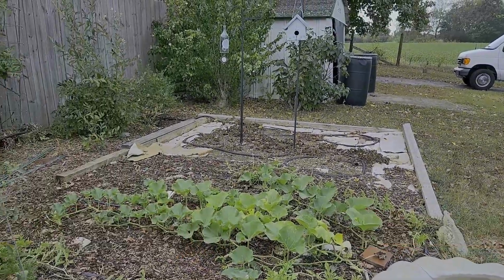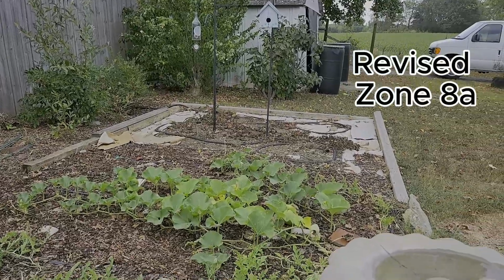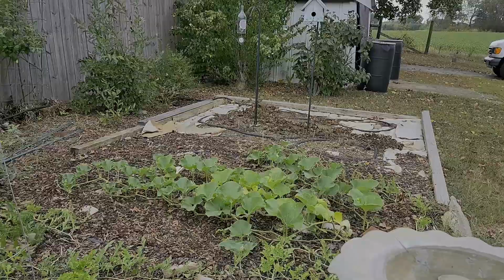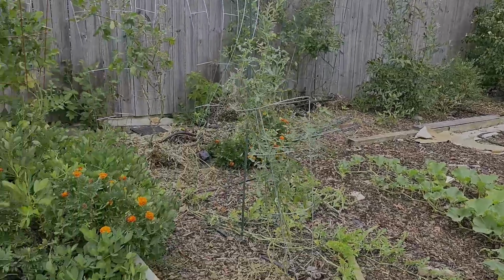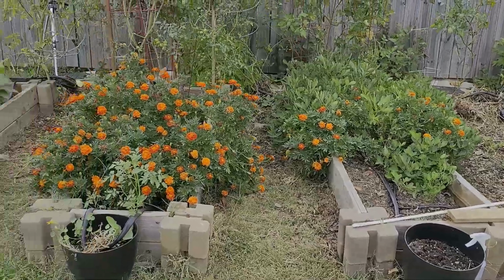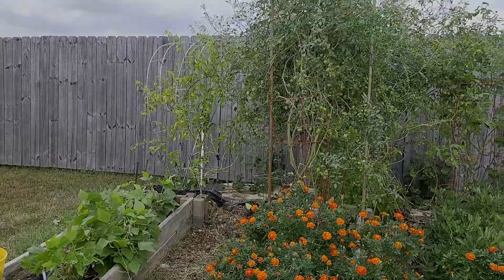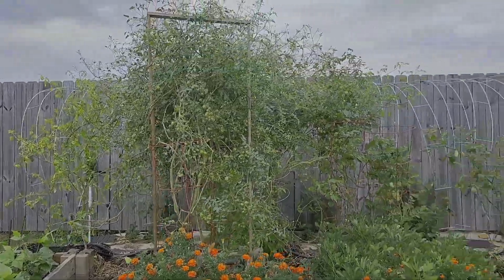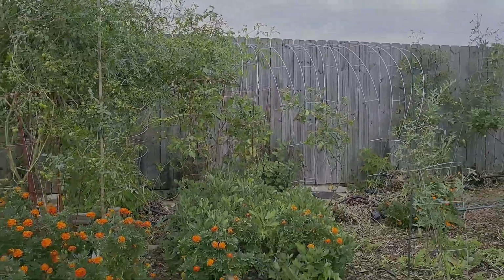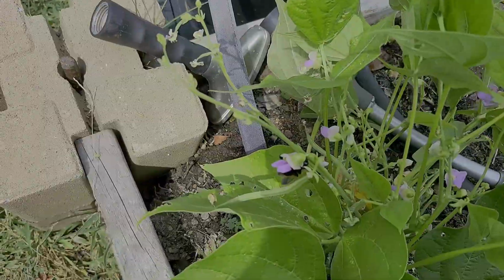Welcome to Northwest Alabama, where it is a cool summer morning. Does this mean fall is coming? Gosh, we certainly hope so. This is kind of a quick overview of my little garden plot. That big mess right there in the center is my cherry tomatoes. I am a bumper cherry tomato producer.